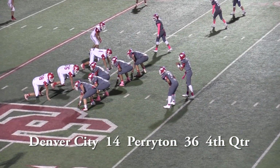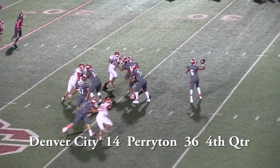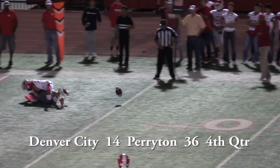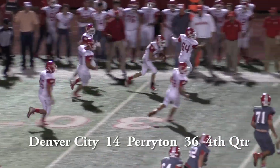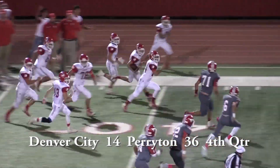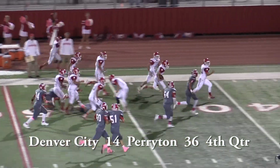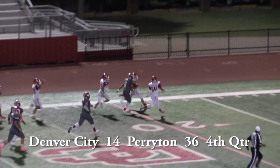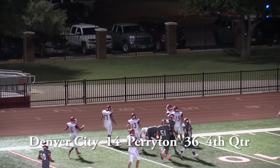The ball was caught, stripped loose, picked up by Caesar Luther, ran down the sidelines to the 13, and that will be the end of the ball game. That play took 17 seconds to develop, and Perryton was able to get their first interception of the ball game on the last play of the game, and Perryton wins it. We'll come back in 1 minute and recap it for you as the Rangers win on the radio on 98.3 KXDJ.